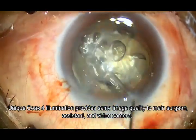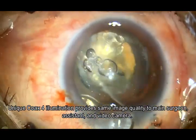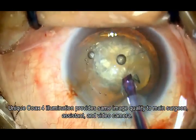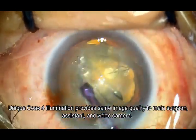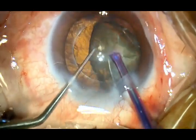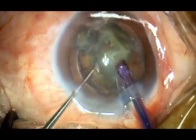It's very important, if you do a combined procedure, you cannot mess up the cataract surgery. Otherwise, the vitrectomy will also be a problem. So I think the Proveo is very good for that.